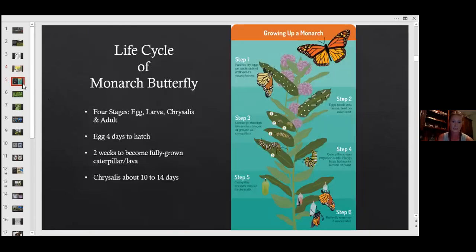So then again, here is the life cycle of our monarch. They have the egg, larva, chrysalis, and adult. That's their 4 stages. The female lays the egg in about 2 to 4 days. They hatch. They are these small little caterpillars, which take 2 weeks. They have different stages of growth. Then they go in this J hang for about 24 hours, which then brings them into a chrysalis. And then they'll be in the chrysalis for 10 to 14 days. And then they hatch, they come out, and you have your butterfly.